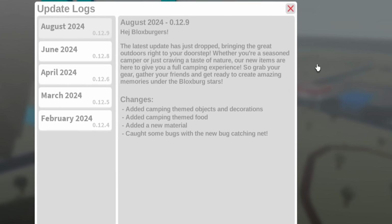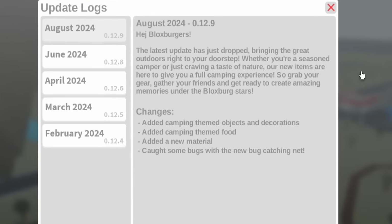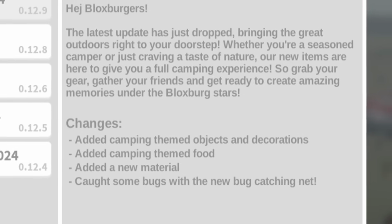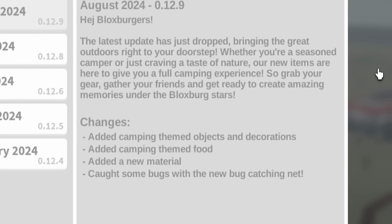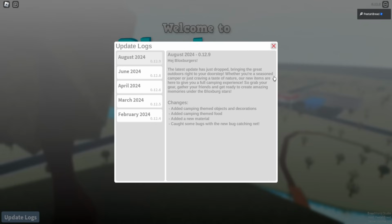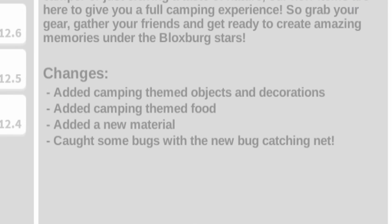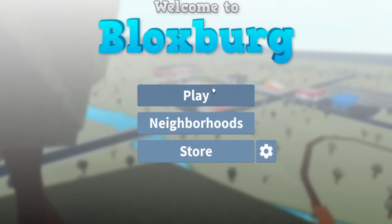The latest Bloxburg update has just dropped, bringing the great outdoors right to your doorstep. Whether you're a seasoned camper or just craving a taste of nature, our new items are here to give you a full camping experience. So grab your gear, gather your friends, and get ready to create amazing memories under the Bloxburg stars. It's 6 a.m., by the way, I'm recording this. So they added camping-themed objects and decoration, added camping-themed food, added a new material, and caught some bugs with the new bug-catching net. What? Wait, there's bug catching?